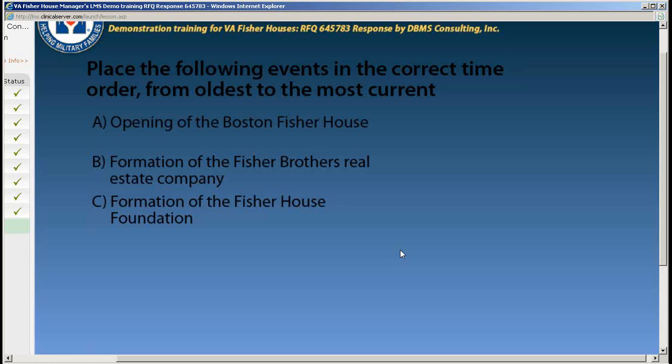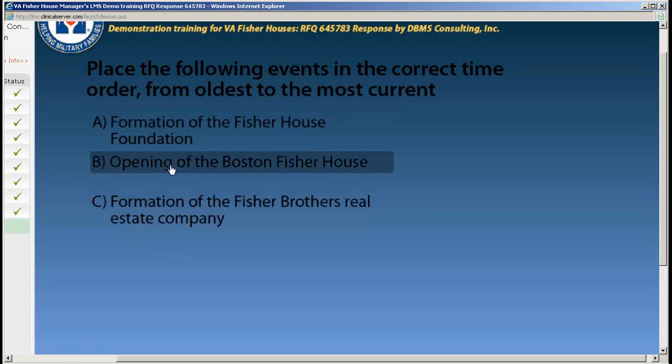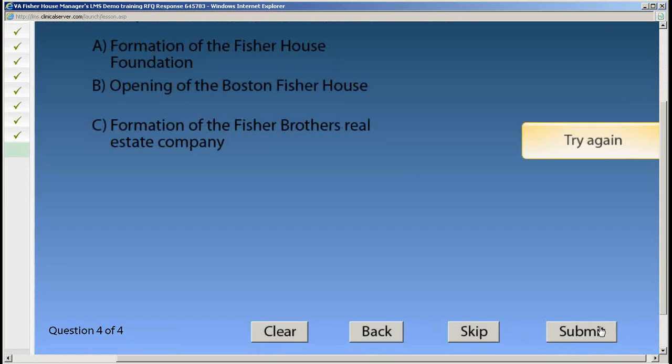Formation of the Fisher Brothers Real Estate Company. Formation of the Fisher House Foundation. Opening of the Boston Fisher House. Try again.